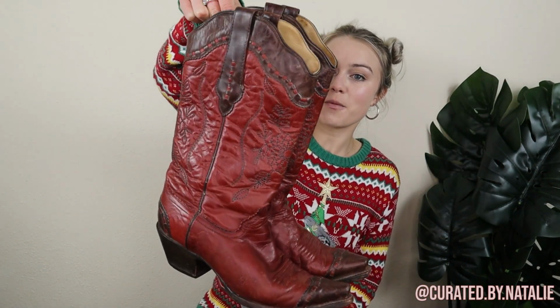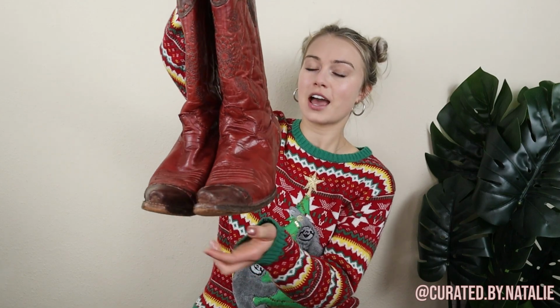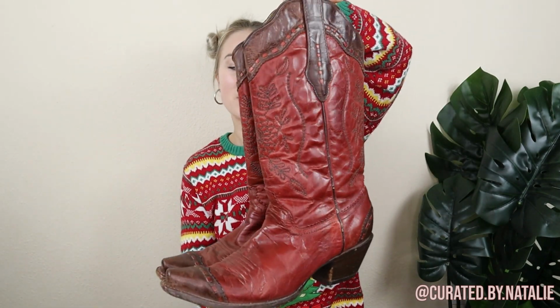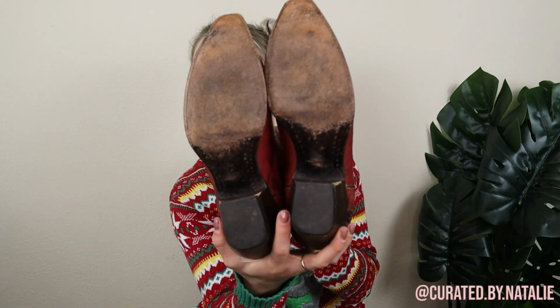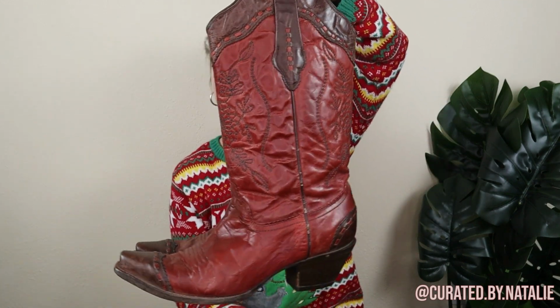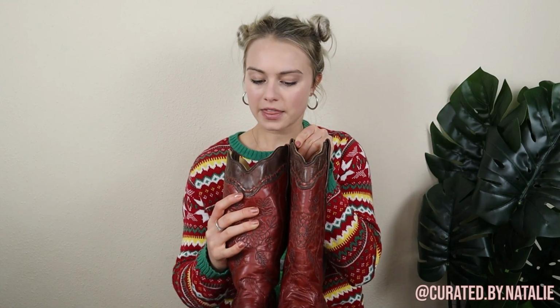I have these fun, funky cowboy boots. When I first saw these, I thought that they were old Gringo cowboy boots, which are an iconic pair of cowboy boots. I think everyone in Texas is familiar with that brand, but these are actually a different brand. I'd never heard of this one. These are Corral brand cowboy boots. It's just spelled like coral, but with an extra R in the middle. So double R. And they are made in Mexico.